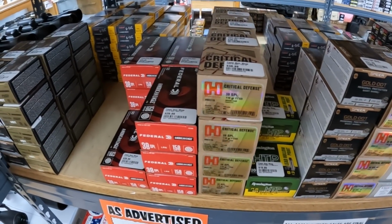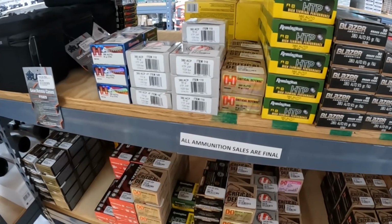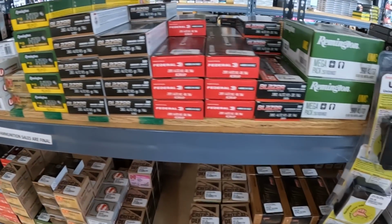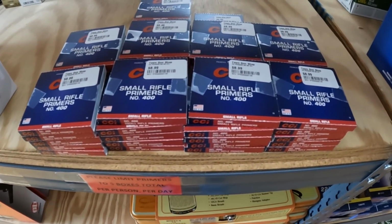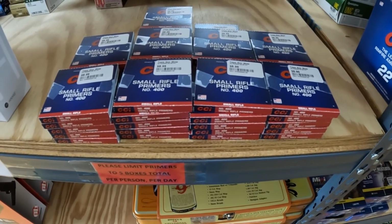All kinds of different 38 Special, y'all can see. I think you can see the prices on it. A couple of 30 Super Carry. I believe I'm about the only one that's bought any of that yet. Bunch of different 380s up here. Still got the small rifle primers, $8.99. Somebody was asking about those. They still got a bunch of those. Pretty sure they got more cases of them in the back too.